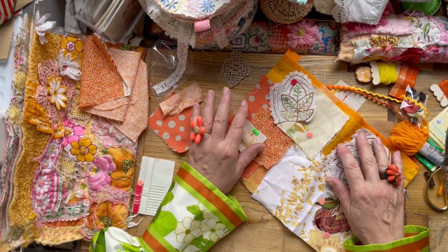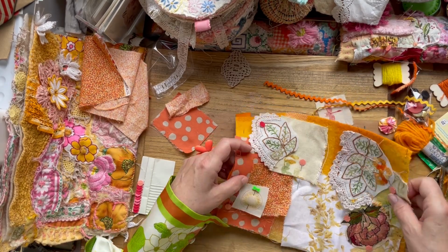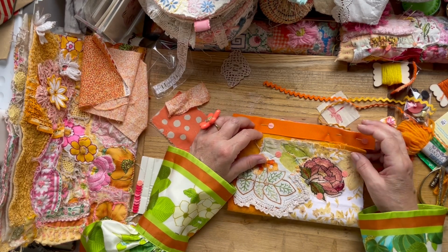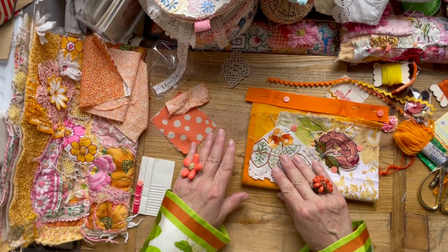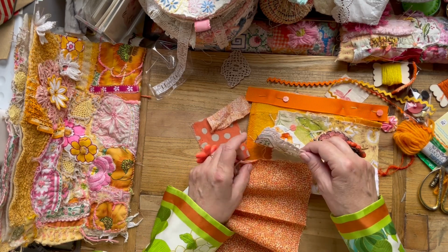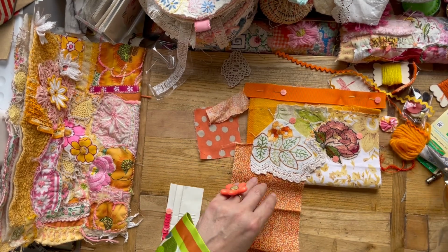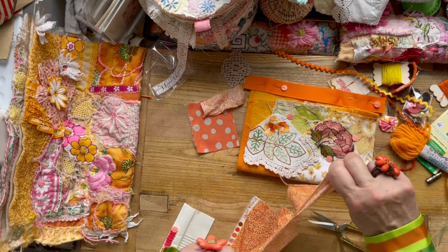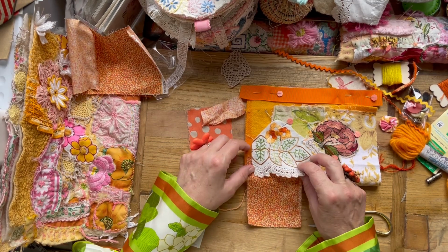You can see I'm going over the same thing because I want to start embellishing more, and I need to think about what goes next, but because I've still got space, I can't settle. Let's put a little bit of that there.